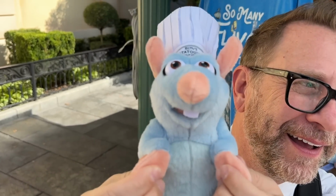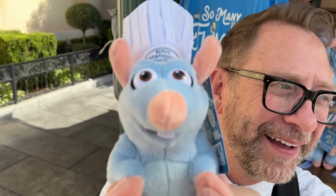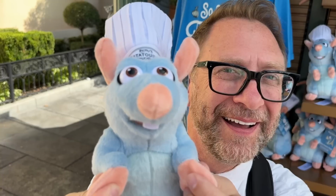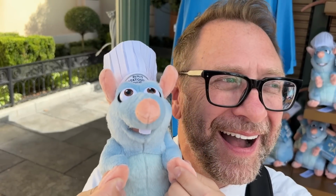I want to make things. Je veux cuisiner des bonnes choses. Chaque parfum est différent. Each flavor is totally unique.